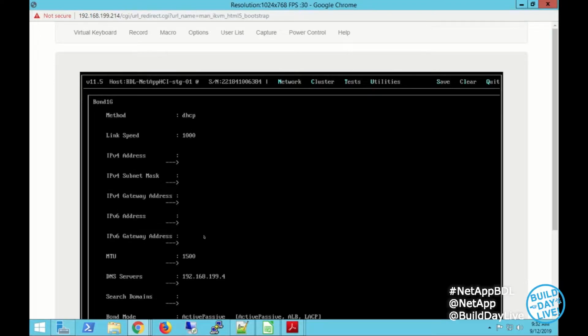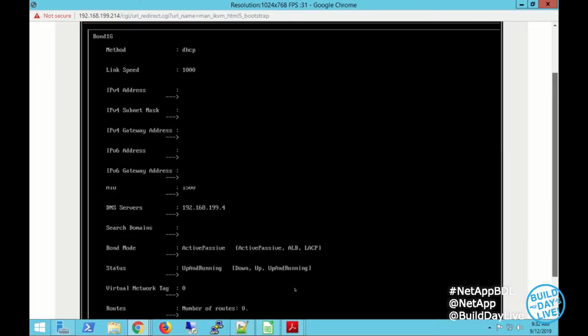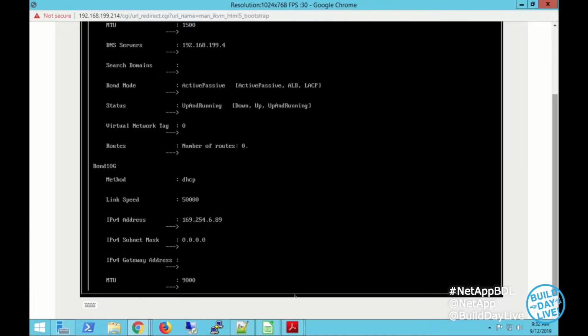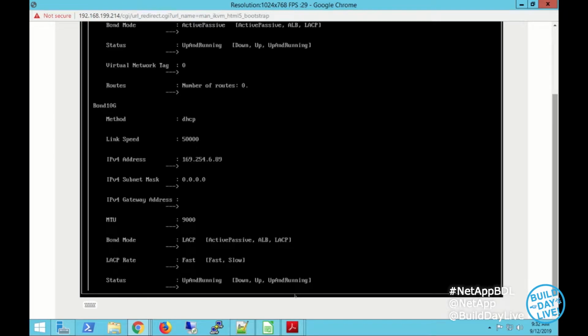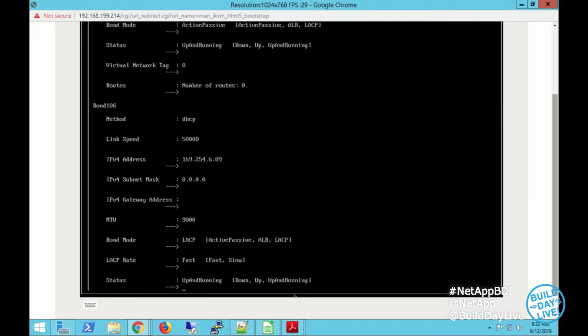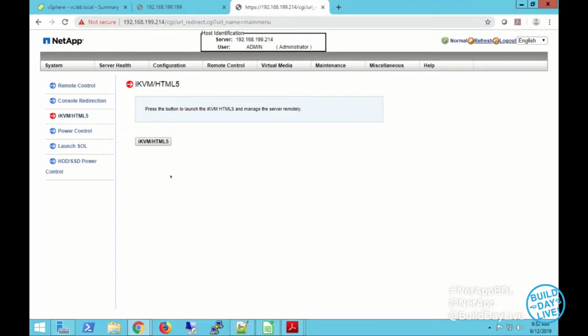So this is all, nothing really filled out here. If you go all the way to the bottom, just keep scrolling down with your mouse. One of the things we did do here is we can see that private IP address, and then we just enabled it to have LACP. So let's go into 215. That one.